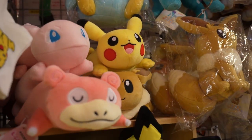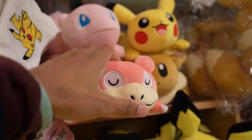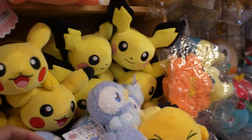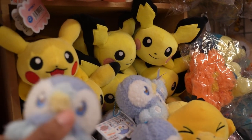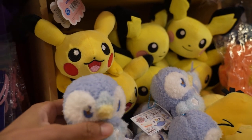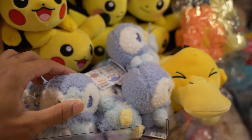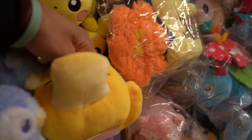They almost remind me of the Pokemon Center plushes. I think they are, actually. Fun fact, most places don't have Pokemon Center items, but this definitely looks like a Pokemon Center. I remember those fluffy characters? I think this is literally that. So I believe they have licenses to Pokemon, and that's why they have so many items here.